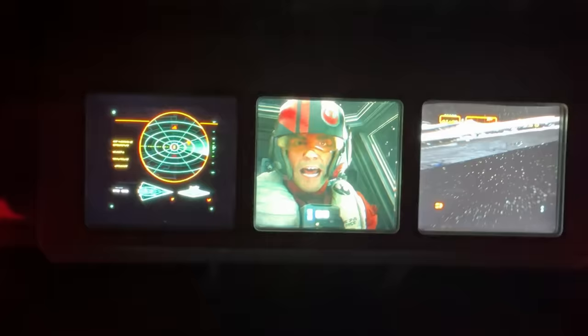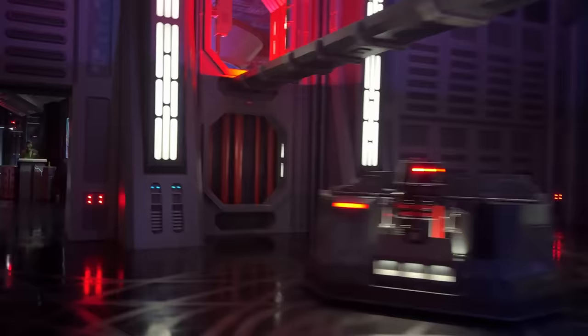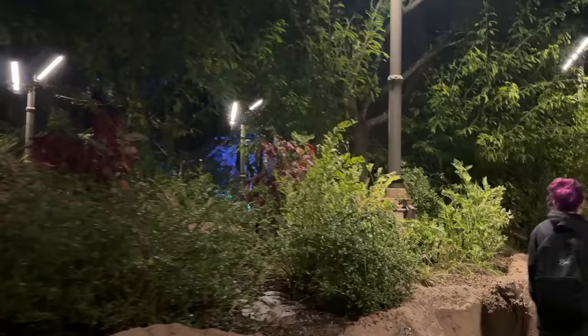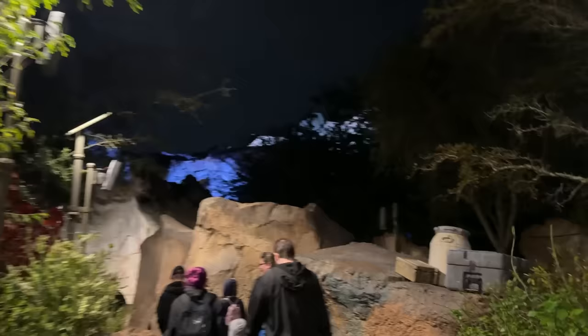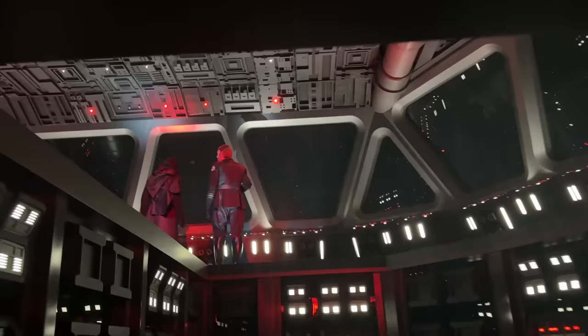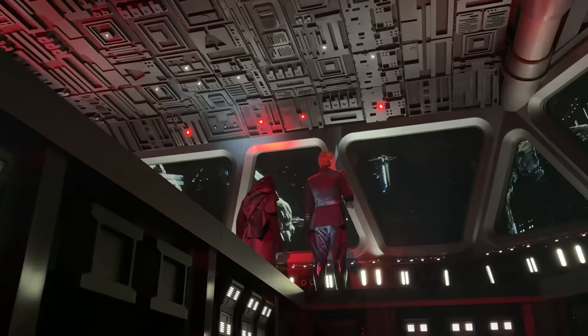Star Wars Rise of the Resistance has a 40 inch height requirement, and it combines a variety of different ride systems and effects to create what I think is the best Disney attraction in Walt Disney World. It is absolutely incredible. It's gonna put you right in the middle of a battle between the Resistance and the First Order, as you help Poe Dameron and Finn and Rey. And it's amazing.